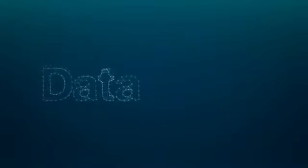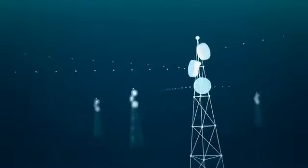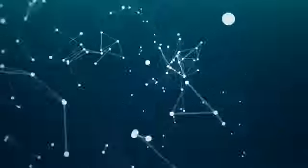If you're in business today, you're in the business of data. So much data, and so many new ways to think about it. But what is it worth if you don't have the innovation to put that data to work for you?